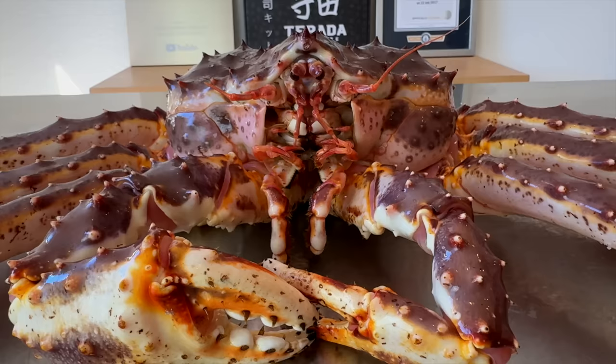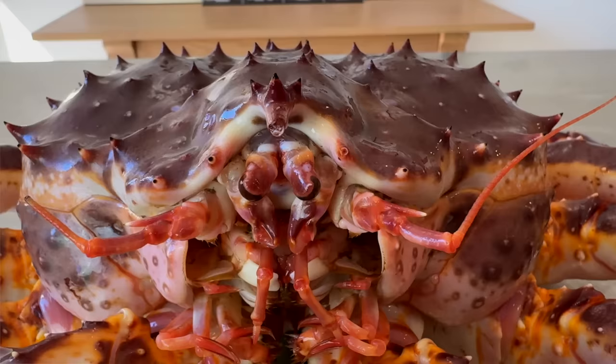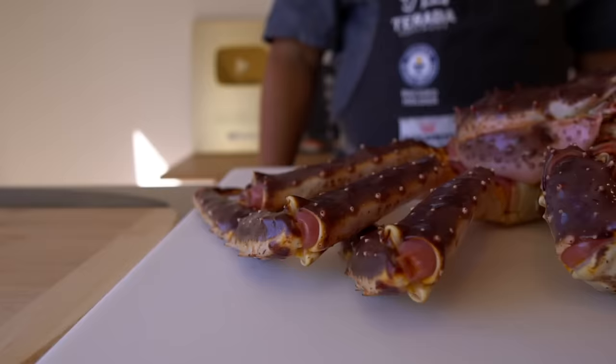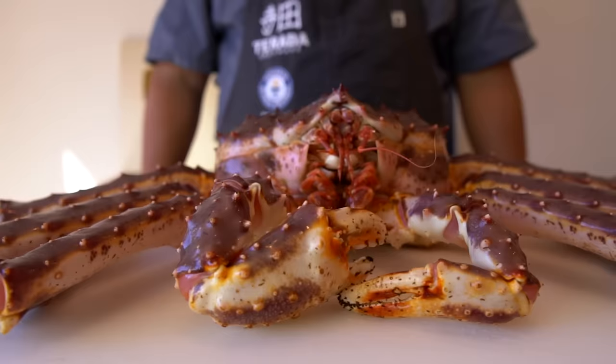Alright, Hiro-san, we are back in the studio with this beautiful, beautiful king crab. Take a look at it one more time. These things actually live in the cold waters. They are really hard to find. We have never had a live king crab in the studio before. This is my first time. First time, right? To cook this one. The first time cooking a live one.